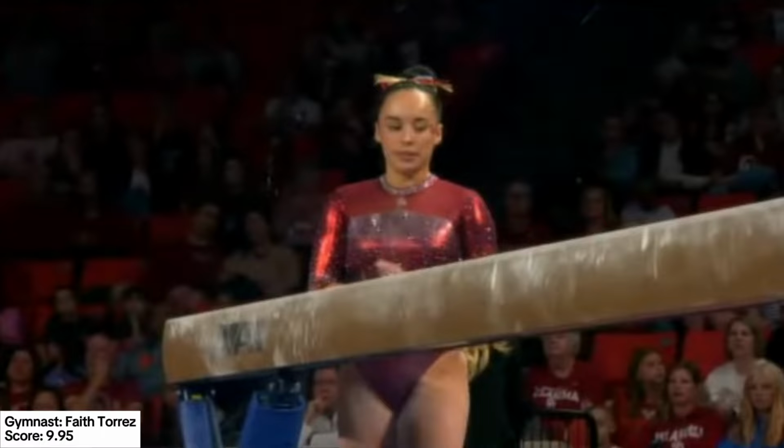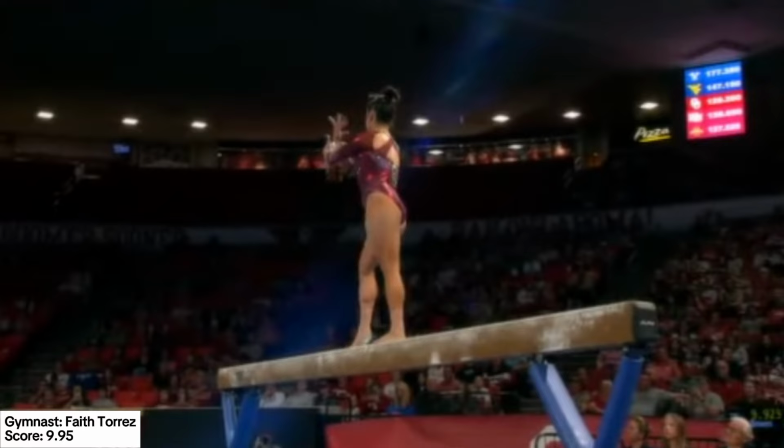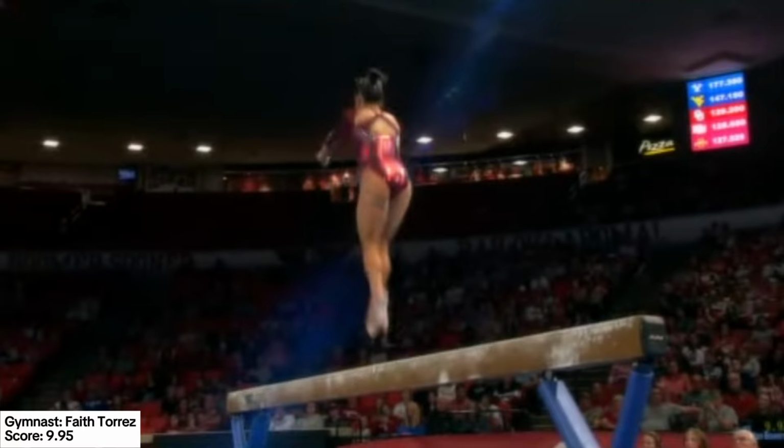Fall for Iowa State on bars, on the right side of your screen. It looked like she just let go of the bar a little too early. Couldn't get that re-grip up to the high bar. Laura Cook on the right side. She has 30 seconds to get back on the equipment.